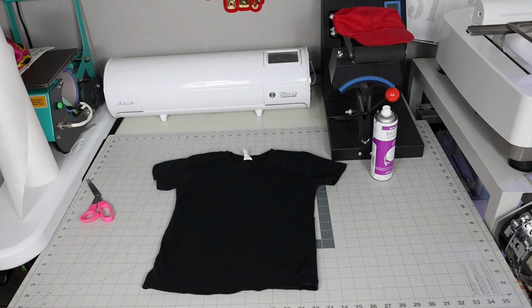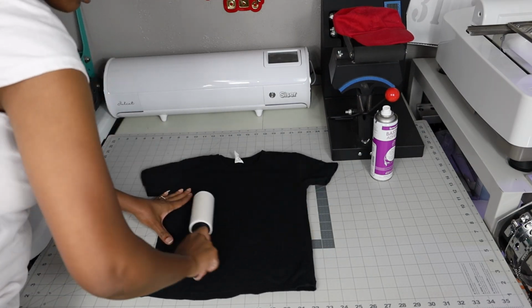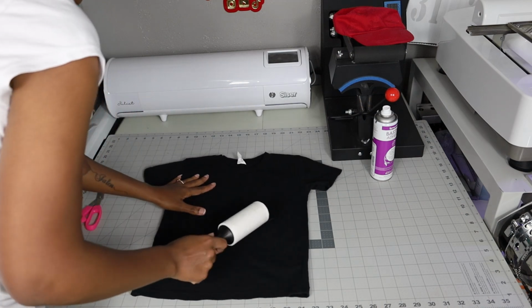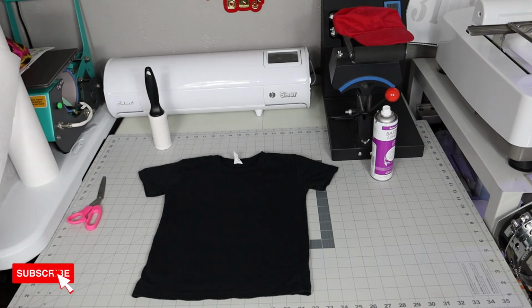Now, what I'm also going to do is get my lint roller, so that way I can get the extra little stuff that's on here. Sometimes when you just order stuff, it comes with extra debris. So get that off. Now I kind of got to the point where I could tell where the shirt goes and where it needs to be at, but you can't use a t-shirt ruler to align it.